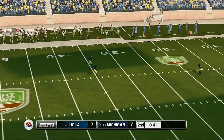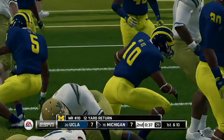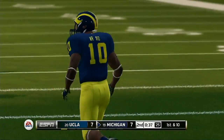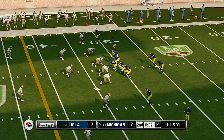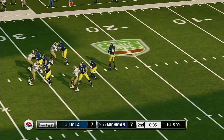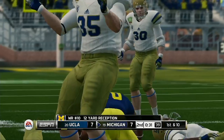It's away, and it's a booming punt. Made at the 31-yard line. This is the point in the game where you don't want to make any mistakes that give the other guys a reason to feel more confident going into halftime. Slings it. Tackle made around the 44-yard line.